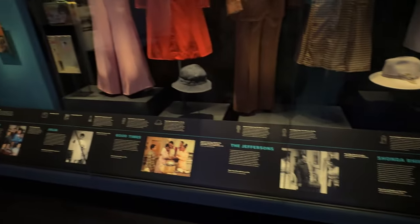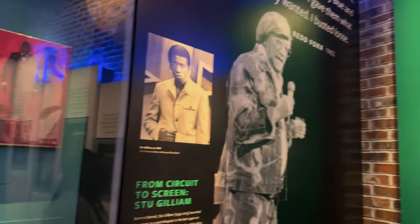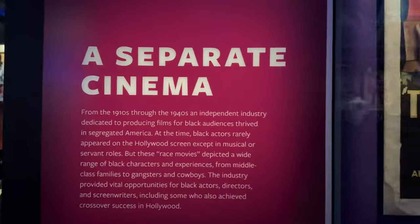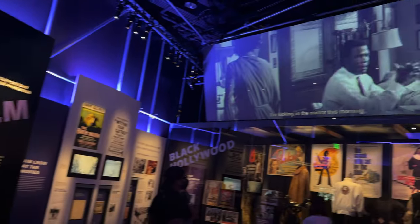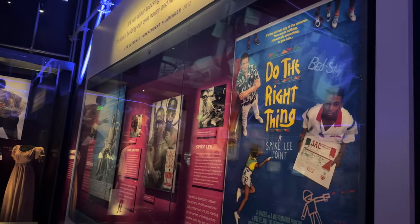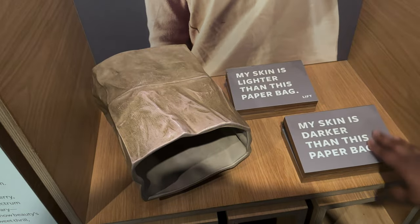The museum has an extensive selection on African Americans and their contributions to dance, film, comedy, Broadway, you name it. They have actual outfits from some of your favorite television characters of Black sitcoms, stand-up comedians, a separate cinema, which consists of Black Hollywood and also the Blaxploitation era of the 1970s. Blacks in Broadway was also a great exhibit, and it showed some of the actual items and also a wardrobe from Paul Robeson and The Wiz.